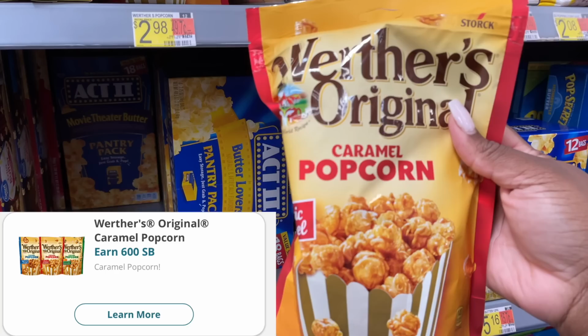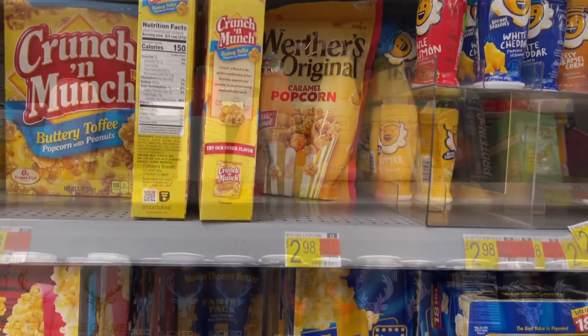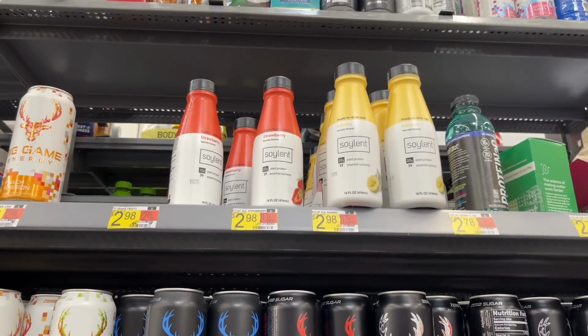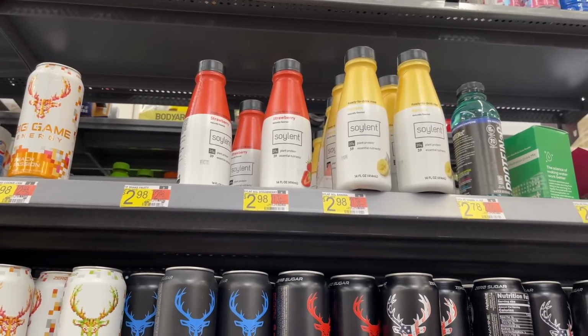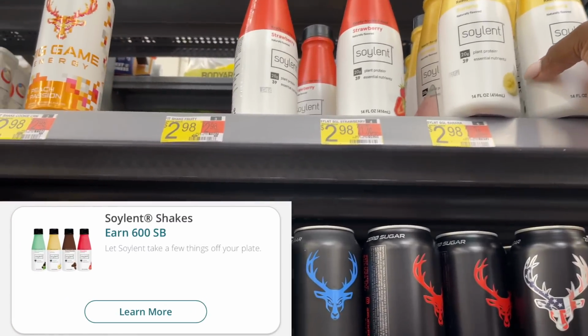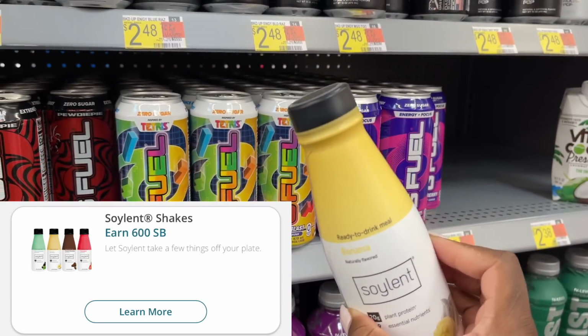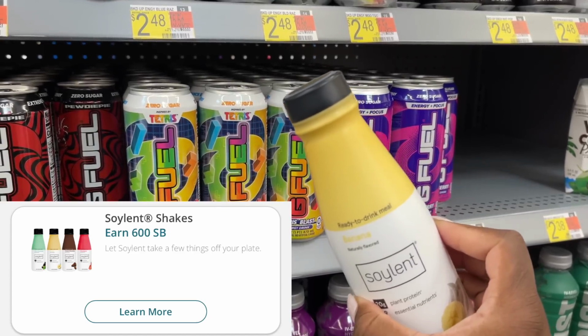So I'm going to go ahead and get stocked up on this. And I'm going to grab a couple more items and then we will be on our way. Another item I'm going to grab that my other store did not have is these Soylent protein shakes. So these are meal replacement shakes. This is a great item to donate, even if this is not something that you will personally use yourself, since it is a meal replacement.